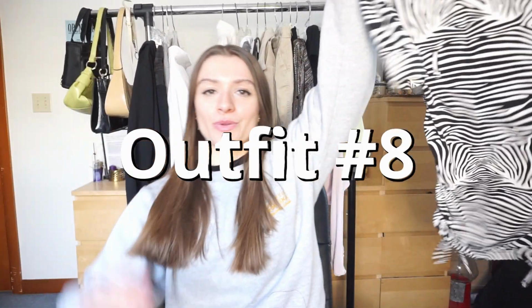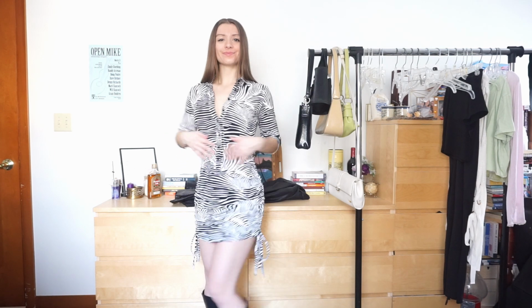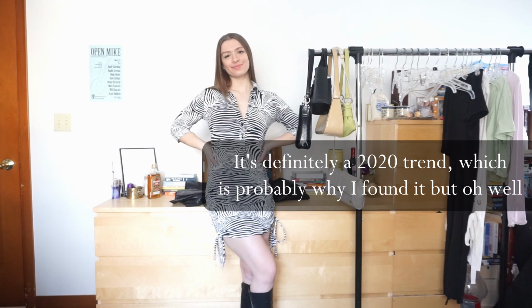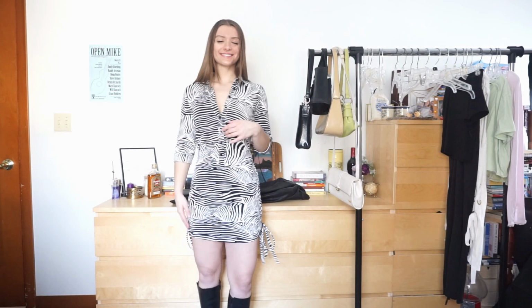Again, continuing with black and white, and also the zebra print trend, which I don't know if this is a 2020 or 2021 trend, to be honest. I feel like cow print is bigger now, but whatever. I found a zebra print dress, so I went with it. Also, here's what this look was inspired by.